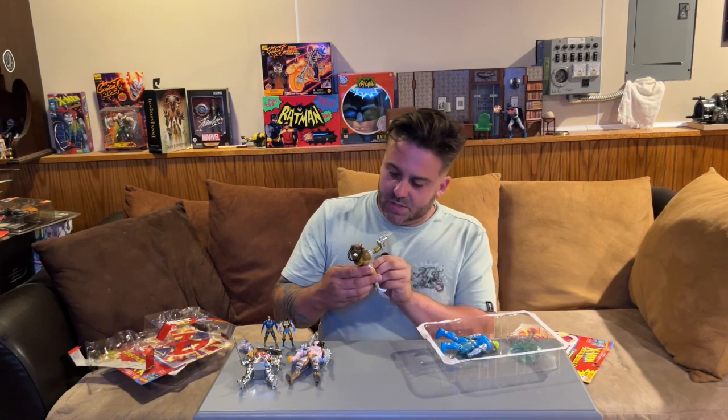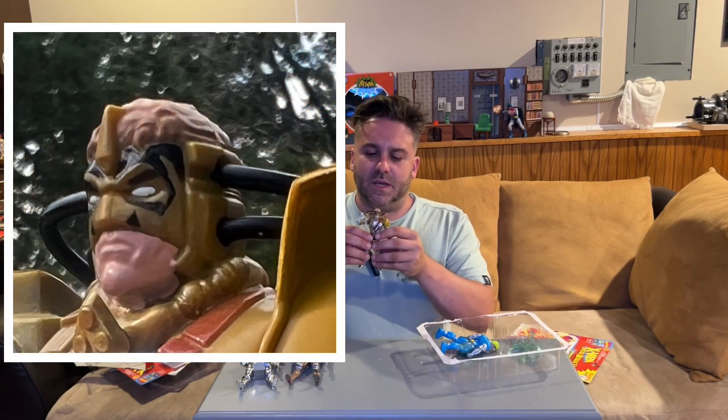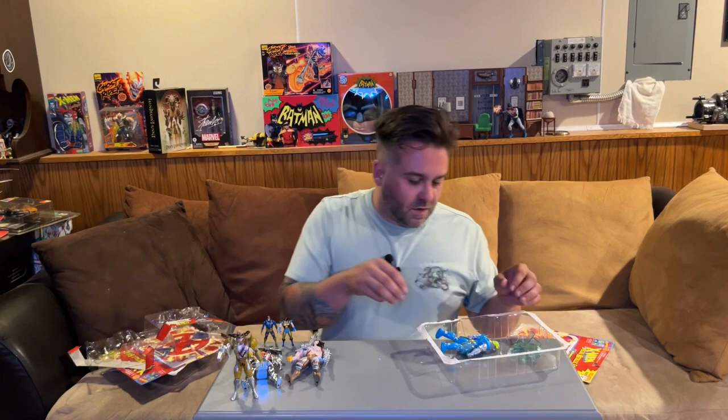His armor is super detailed. His face sculpt is quite nice. And his hair is an interesting texture. It looks like it's actually real. So that's very cool that they put all that effort into this figure.